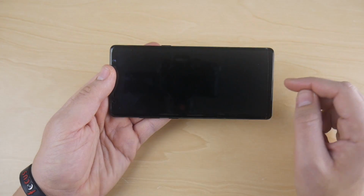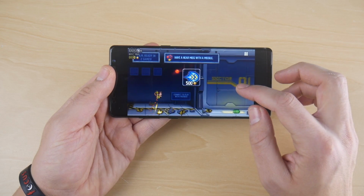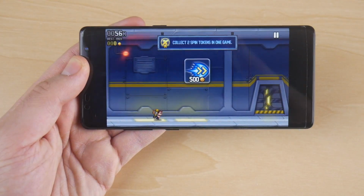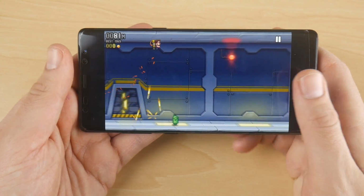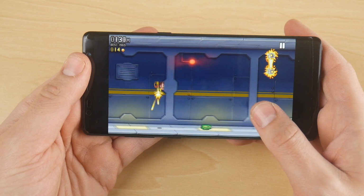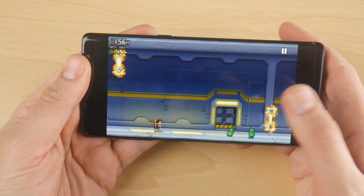Now, I did have Need for Speed crash one time, so once in a while you might get a crash on this phone, but on the whole, what's really enjoyable about using the Note 8 is its screen for gaming. It's so colorful and it's super large. It feels like you're just in your own little gaming world here on this phone.